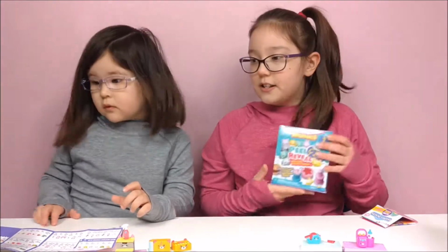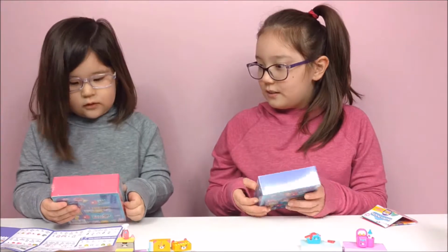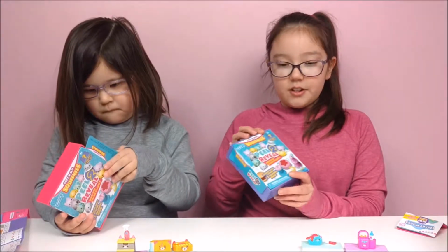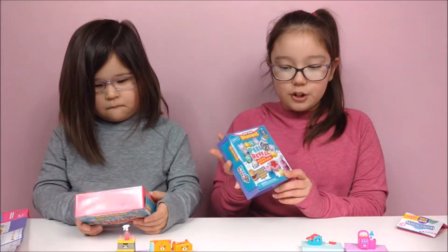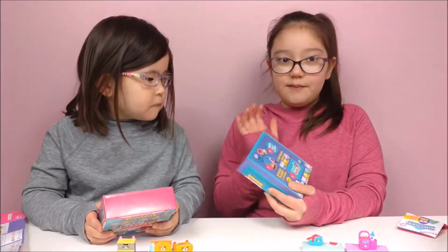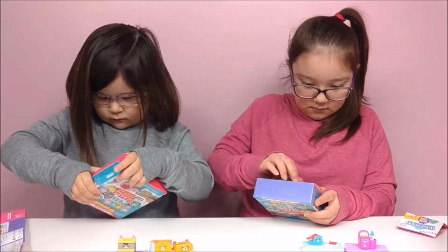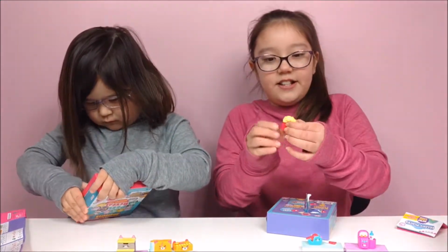Now I'll open the soft and slow. Do you want that one? Yes. Okay. So this is a peel to reveal. And on the back, we just peel each of these. So let's do it. Ooh, got a little jelly popcorn.